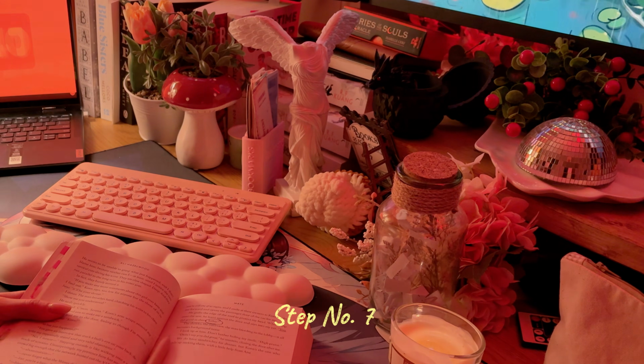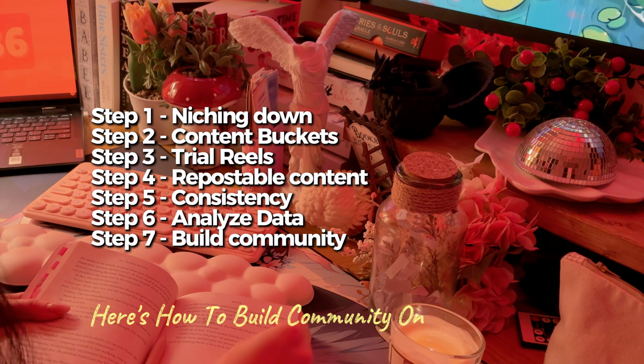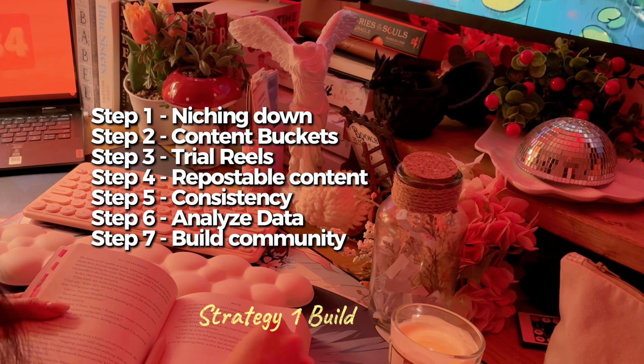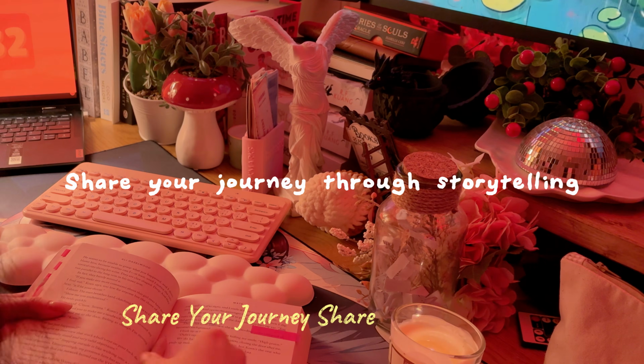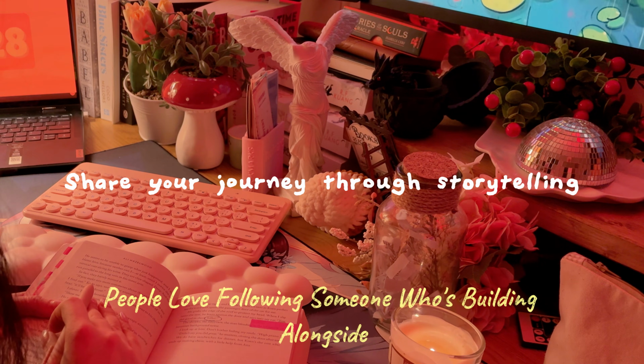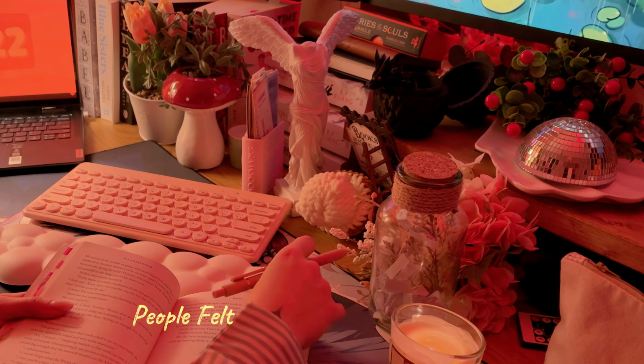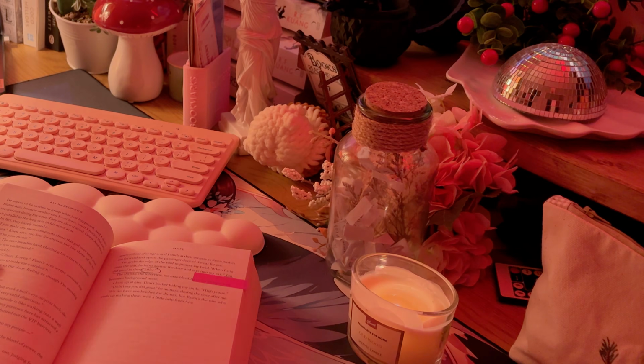Step number 7, build community, not just followers. Here's how to build community on Bookstagram. Strategy 1. Build in public. Share your journey, share your wins and struggles. People love following someone who's building alongside them, not standing above them. When I was growing to 10K, I documented the entire process. People felt invested in my journey, and I love helping people.